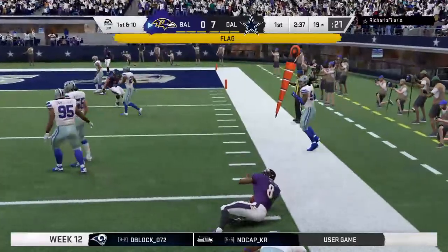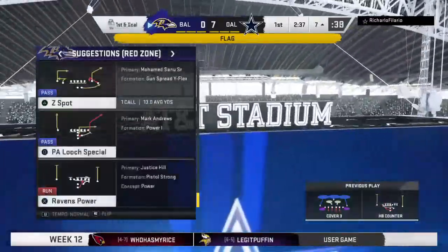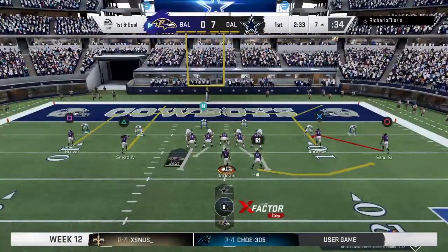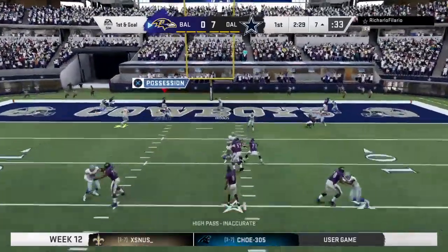And he'll be brought down somewhat awkwardly here, and a late flag as well. I think this one's going to be a face mask. It'll be an 11-yard pickup. He does it himself, and it brings up second down. So now the penalty's got him set up with a first and goal.